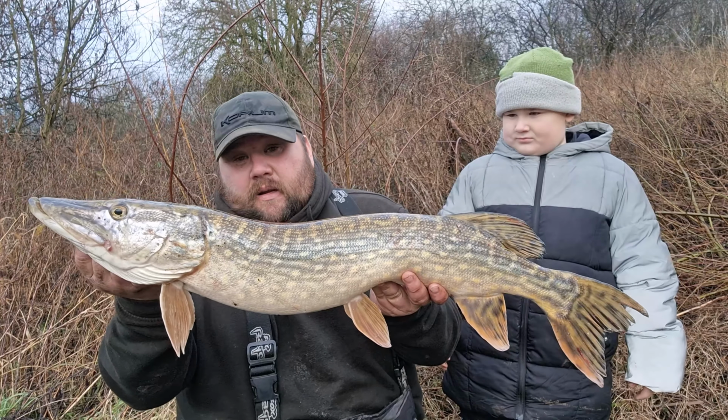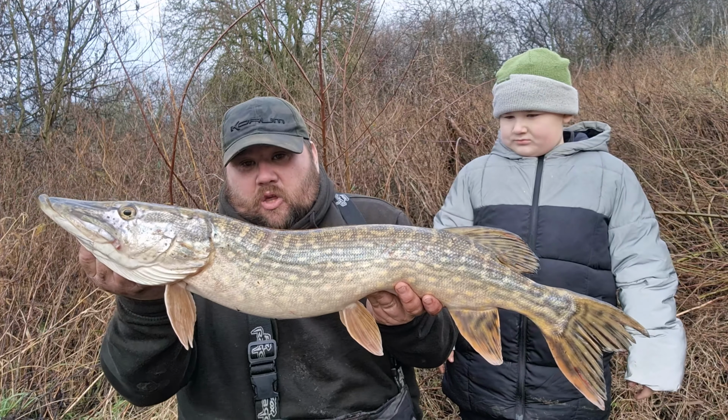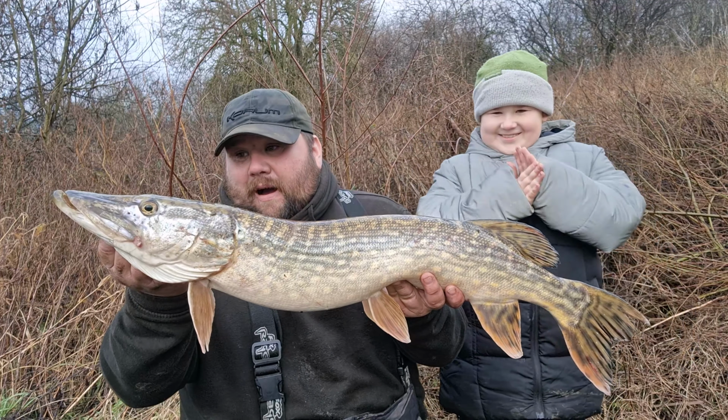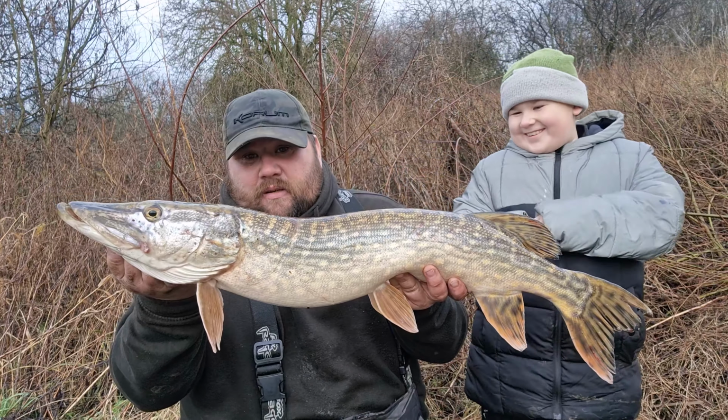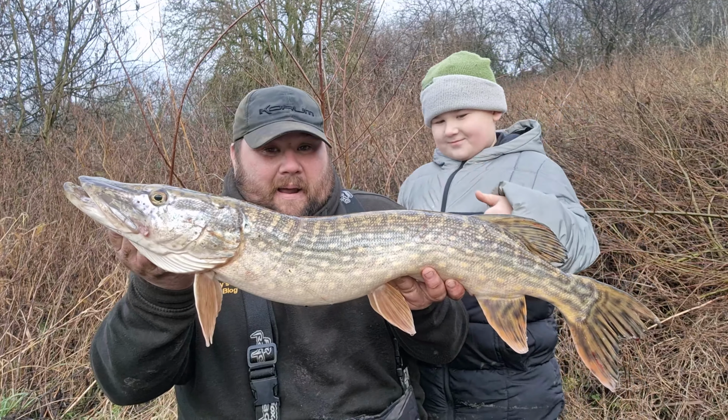I'm loving the quality of these pike. Like I said, the venue does hold a lot of jacks, but they're solid fish. But that wobbling rig, I've just been wobbling it through a couple of times and then leave it in the edge, just underneath the rod tip. The second pike of the day, a happy Danny and a happy Joshy.